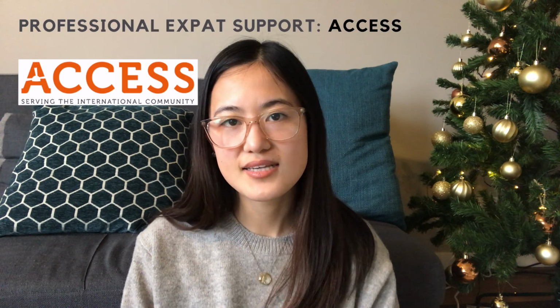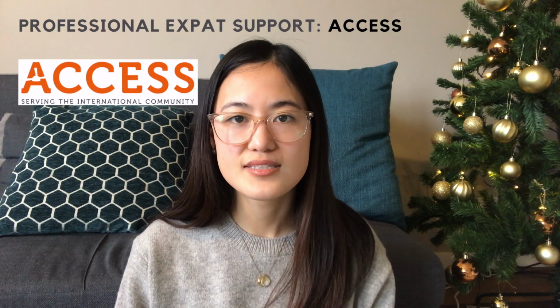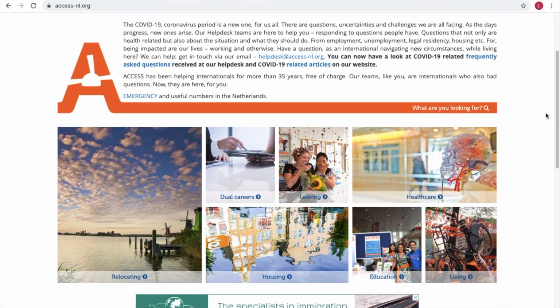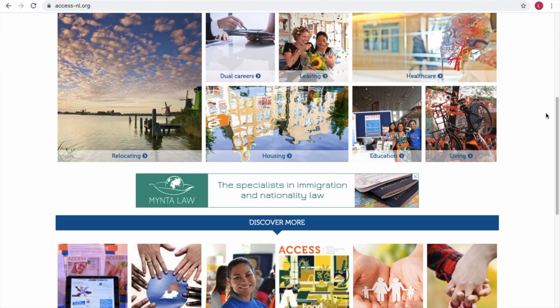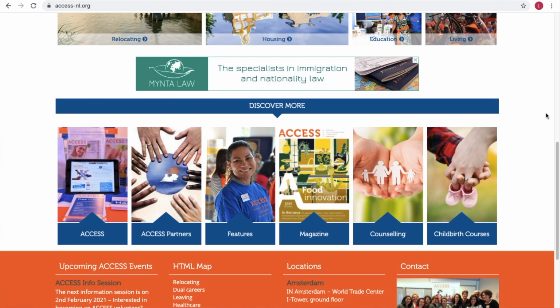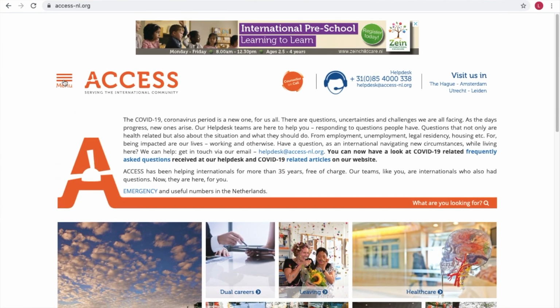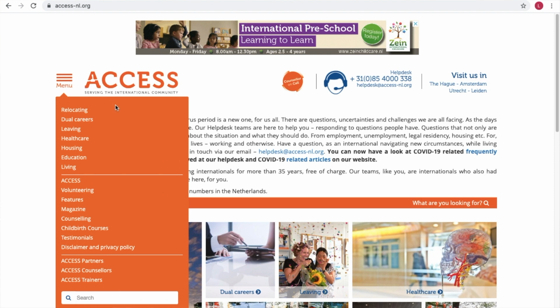And then finally, my final recommendation is to look at the Access website. Access is a free volunteer-run service for internationals and expats in the Netherlands. They provide amazing advice on a whole range of issues like legal issues, housing accommodation, finding a job, the 30% ruling. I believe they also provide legal advice, counseling. If it doesn't answer your question, they have an email address and a phone number that you can use at any time to contact them.